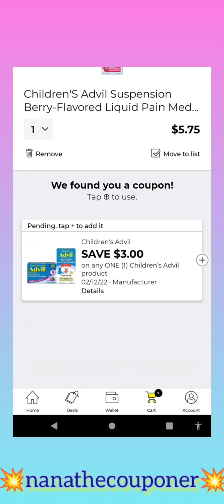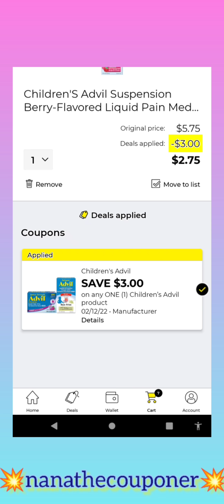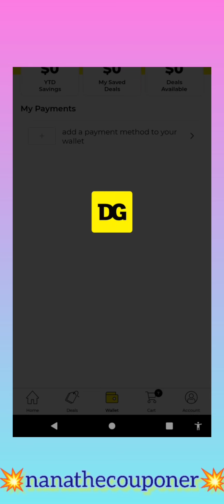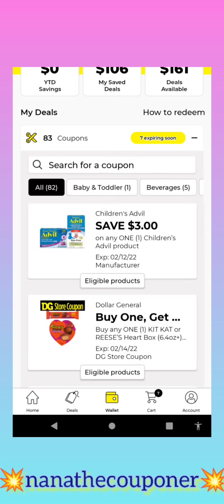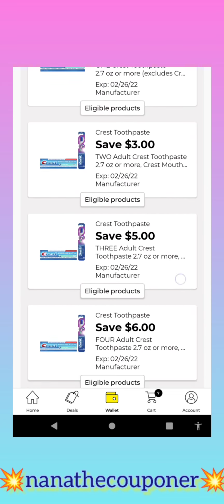And go here. Let's clip it. Boom. $2.75. Pretty good deal when you have children. Yes, it is. Pretty good deal when you have kids. Got it. Right. Now, these are all the ones that are clipped.